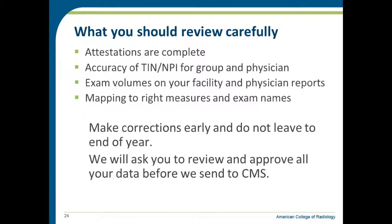Again, just to emphasize, what you should review carefully, make sure that all of your attestations are complete, make sure that your accuracy of TIN and NPI for the group and physician are correct, make sure that your exam volumes on your facility and physician reports are correct. So for instance, if you as a physician read about 5,000 mammograms a year and we send you an NRDR report that says we only had 300 screening mammograms from you, then you know that clearly something is wrong.